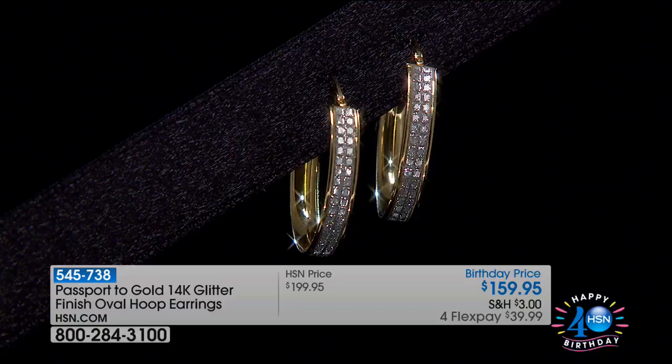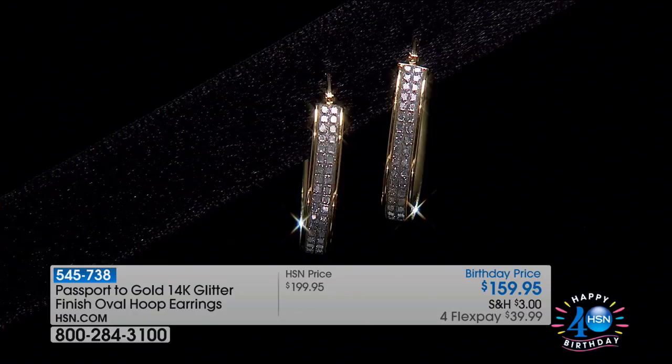Because as we've pointed out, many of these items are quite limited. In this case, we've got maybe 75 pairs available, and that's it. So it doesn't take very much for any of these to sell out. Don't wake up tomorrow morning and think, oh, I wish I had called up on those earrings, because they will be gone.